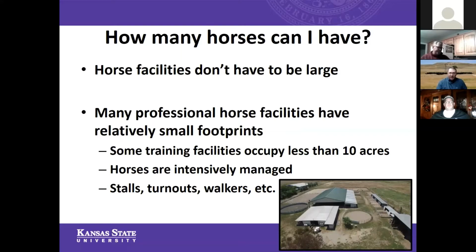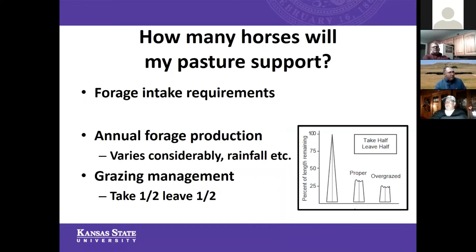The thing you have to keep in mind with that is those horses are very intensively managed. They've got those facilities, stalls, turnouts, walkers, etc. For a lot of folks, they may or may not want to manage their horses that intensively. So the other question that begins to come up is, how many horses will my pasture support? That's really a function of what the intake requirement of the horses is. How much forage will a horse require, both on a daily basis, and you can look at it on an annual or growing season basis. And then we have to factor in the annual forage production. Now, in a state like Kansas, that varies dramatically.